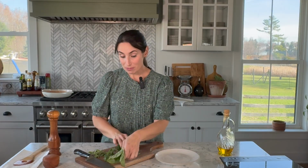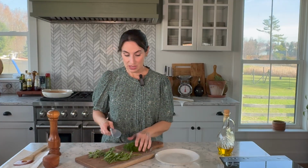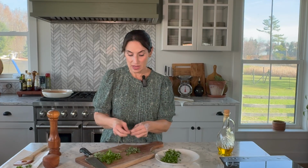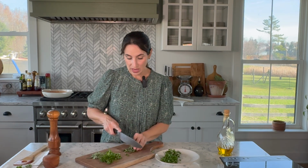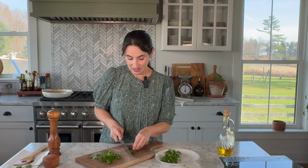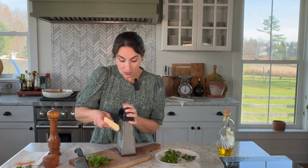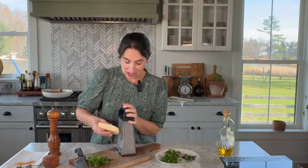Let's get some fresh herbs chopped for this. I am going to use parsley, oregano, and basil. For fresh oregano, I will just strip the stems and then chop just the leaves. Every now and then I chop everything all together, but because this dish is so delicate, I guess I want to say it almost melts in your mouth, I don't want to end up with any of those little bits of stem in the recipe. I'm also going to grate up some fresh Romano cheese to add to the top of my pasta.